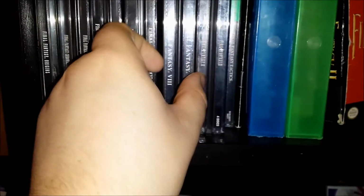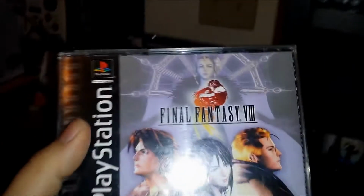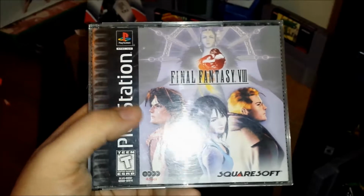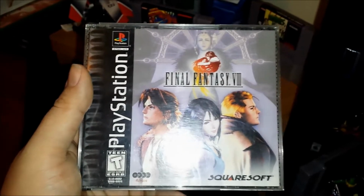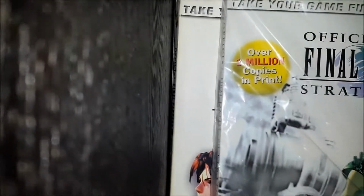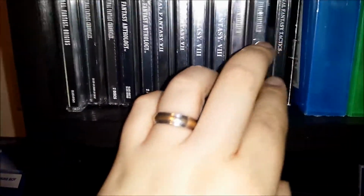Final Fantasy 7. This is also from that... Or sorry, Final Fantasy 8. This isn't my original copy. My original copy was the Greatest Hits. I bought this from a guy in Peterborough. It came with... I forgot an item. My Final Fantasy VIII strategy guide. It just made me remember that. I bought that with the guide from a guy in Peterborough for $15. So not a bad deal.